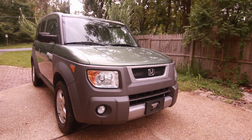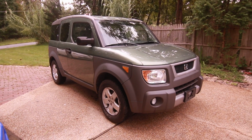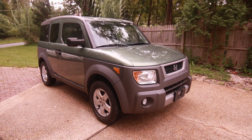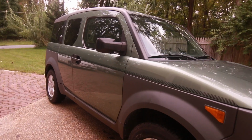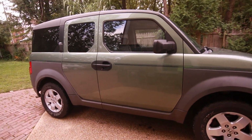It's big without being grotesquely large. It's cute and it blends in the city. You wouldn't give it a second take unless you're a Honda Element connoisseur. So let's look around. As you guys know or don't know, the Honda Element is a suicide door style.